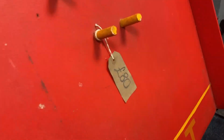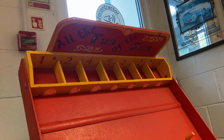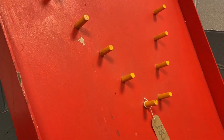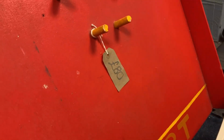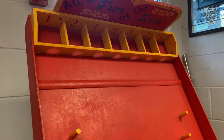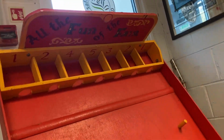Then look at that, 80 quid. 80 quid, but I only paid 40. It's got no balls with it, but it's like a fairground stool thing. When you lay it down, this would be slanted, and you put your balls there and they roll down into there, and then obviously depending on what numbers it adds up to, you get a prize.